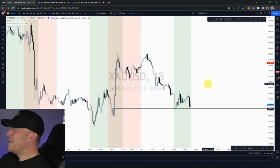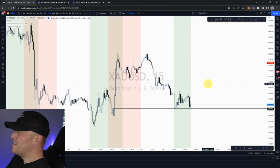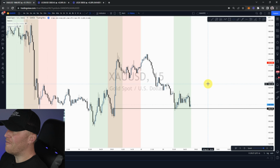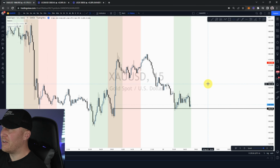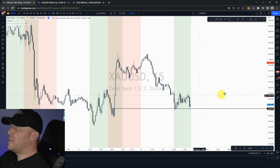All right, so here is gold on a 15-minute time frame. This was a setup that I caught just a few days ago. This was a beautiful setup. This is something that I talk about very frequently, and I wanted to break it down to really show you how powerful and effective this pattern is and how predictable it is at very specific times of the trading hours.